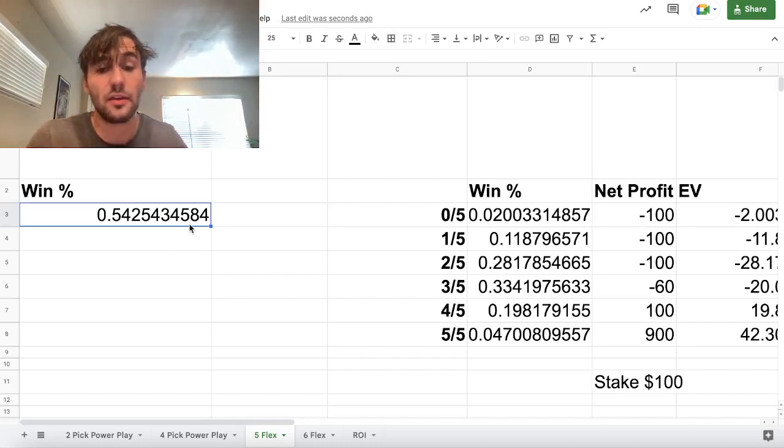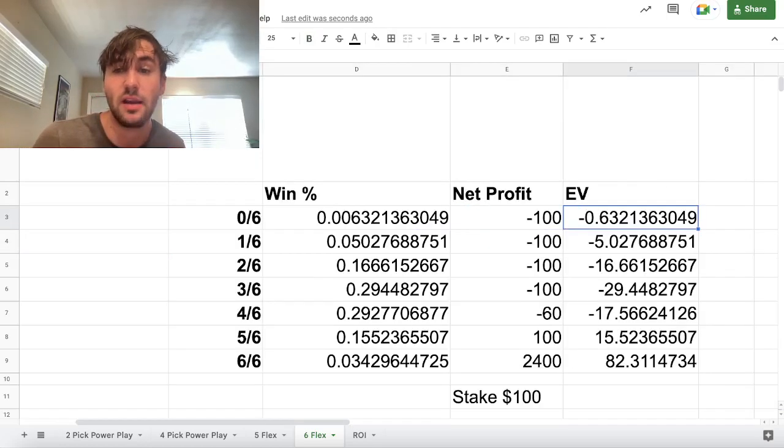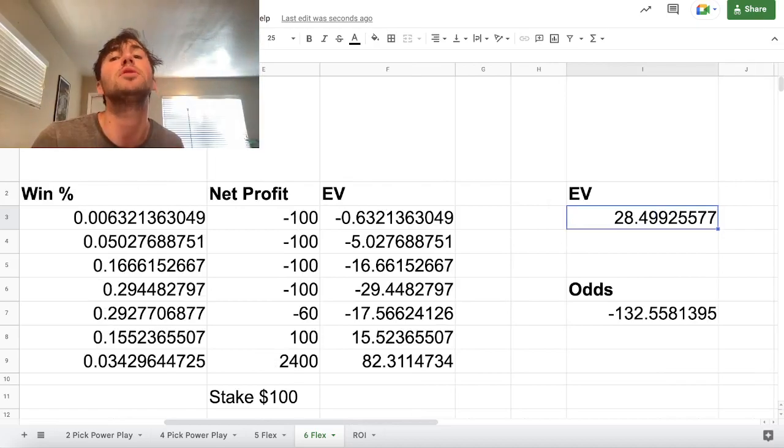On the other hand, for 5 flex, we can go to 6 flex. For 6 flex, the break even win rate is 54.2%. So if you're hitting your picks at a clip of 57%, your ROI is 28.5%. Negative 2.5% for 2-pick power plays, 28.5% for 6-pick flex. Anyone giving you 2-pick power plays, stop listening to them. They're clueless. They shouldn't even be allowed to give gambling advice. They don't even understand the platform they're betting on. They don't even understand how Prize Picks works, what's optimal, all that type of stuff.